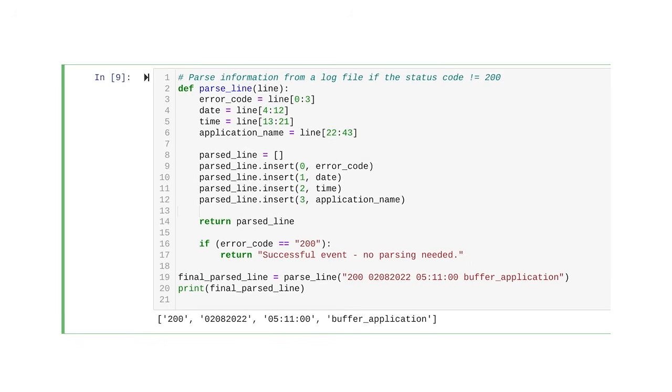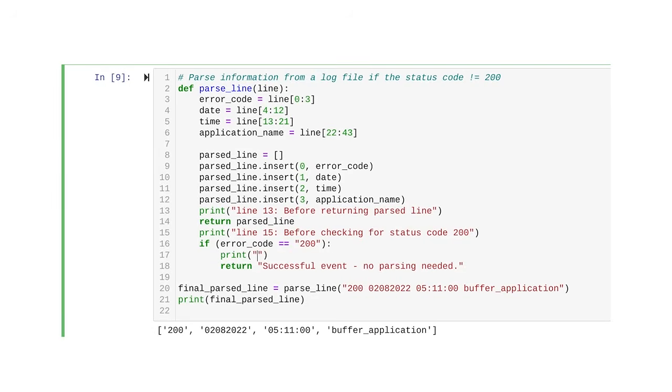To find the source of the issue, let's add print statements. In our print statements, we'll include the line number and a description of the location. We'll add one print statement before the line of code containing return parsed list. We'll add another above the if statement that checks for the 200 status code to determine if it reaches the if statement. And we'll add one more print statement inside the if statement to determine whether the program even enters it. Now, let's run the code and review what gets printed.